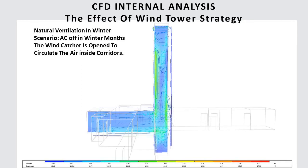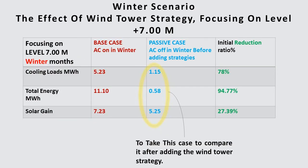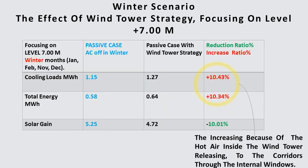The air quality after implementing the wind tower strategy will be better in the winter months because of natural ventilation in corridors. The air temperature will be more comfortable due to continuous exchanging of the air. Focusing on level 7 to study the direct effect of the wind tower on cooling loads and energy, the reductions before applying the strategy were very high due to closing the AC in winter months.